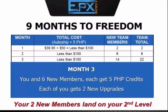Here's month 3. In month 3, you and 6 new team members each get 5 PHP credits again. Each of you gets 2 new upgrades. So that means 14 new team members, for a total team of 22 people. Remember, your level 1 is full, and your 2 new team members now land on your second level, which, by the way, is full. In month 4, it's going to start getting exciting.